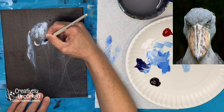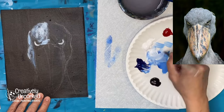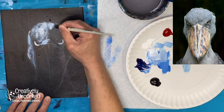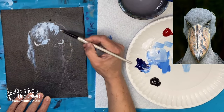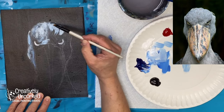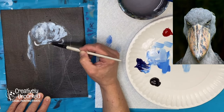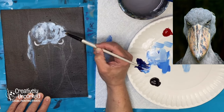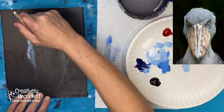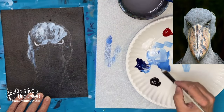Okay, so I better get going a little bit quicker on this. We're about 3.5 minutes in. Yep, much faster. Get to talking and quit paying attention to the painting. That's no good. Keep going.